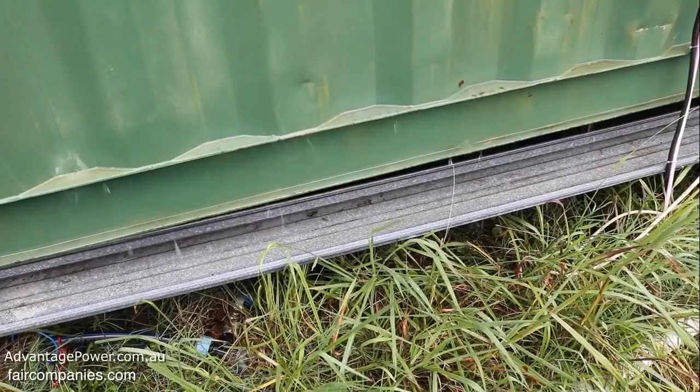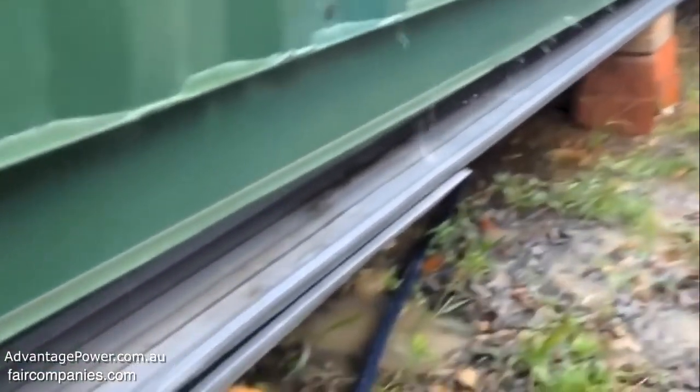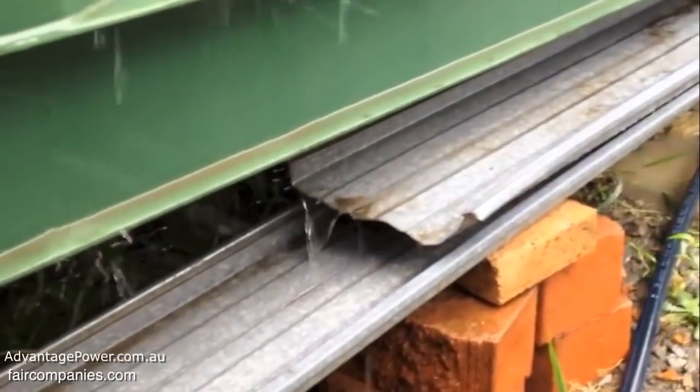Again, that still wasn't enough water catchment, so I added gutters to the underside of the kitchen.